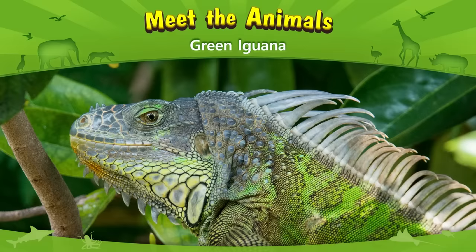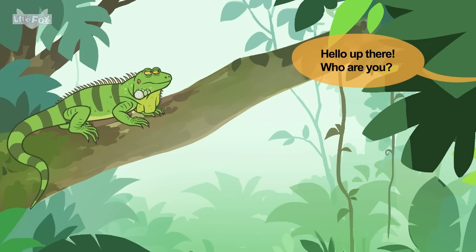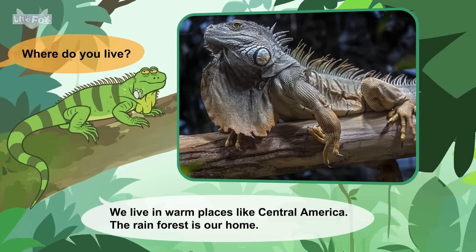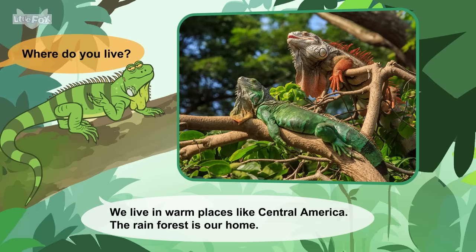Meet the animals. Green iguana. I'm a green iguana. Iguanas are a type of lizard. Where do you live? We live in warm places like Central America. The rainforest is our home.